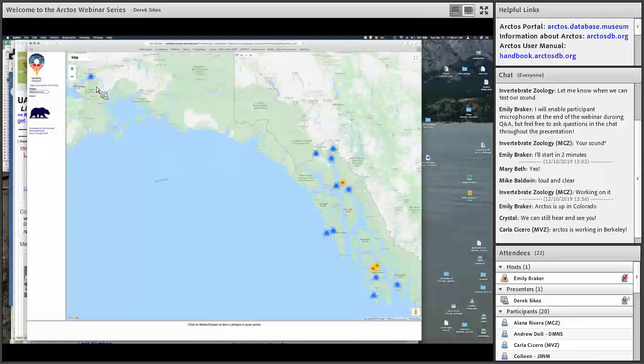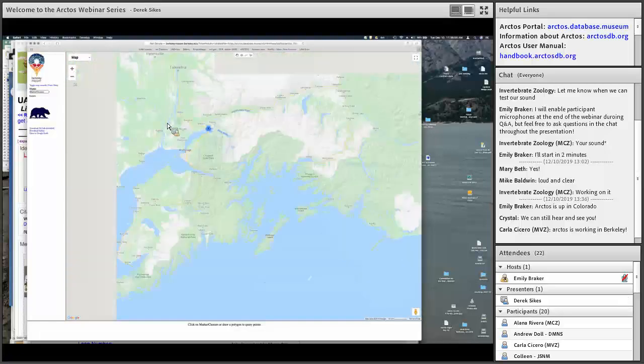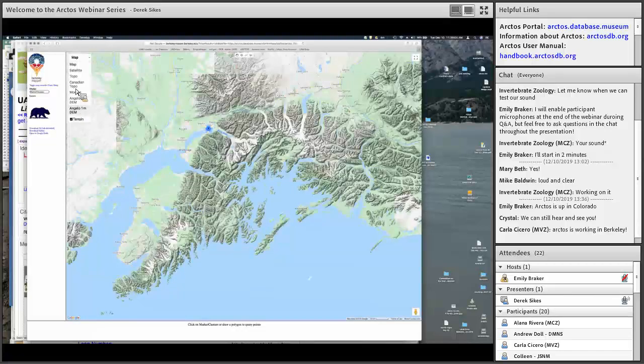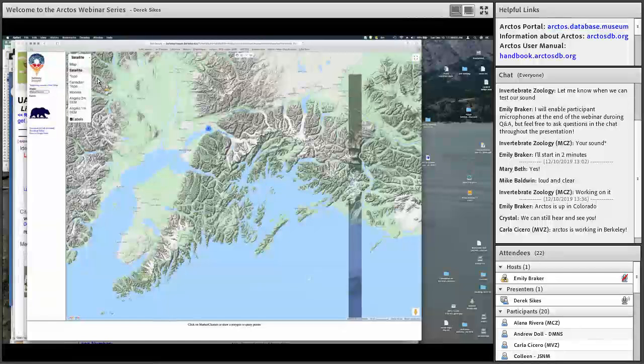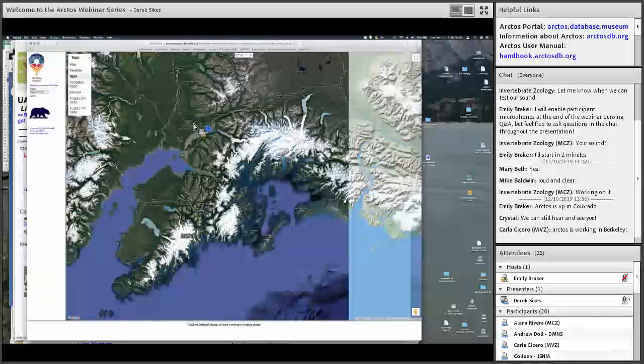This browser, I'm using Safari instead of Firefox, and it behaves a little differently than I'm used to. But so you know, if you're unfamiliar with Berkeley Mapper, it's a super great way to look at your records. You can look at this with terrain added for a little extra topographical understanding. We could do a satellite image.